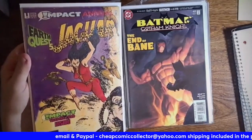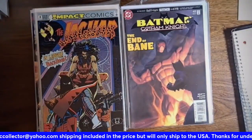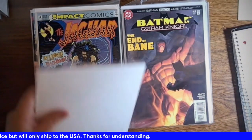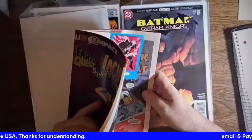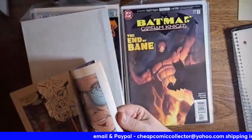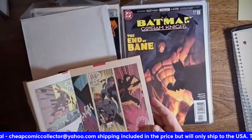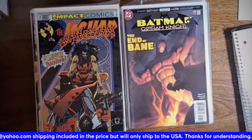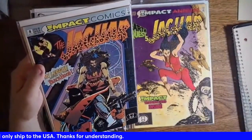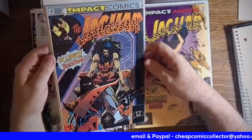Another Impact Annual, Jaguar number 1 annual. Let me make sure the trading card is in this one. Yep, this one has a trading card for somebody named The Void. And we got Jaguar number 4 from the ongoing series, 1991, guest starring the Black Hood. Cool cover.